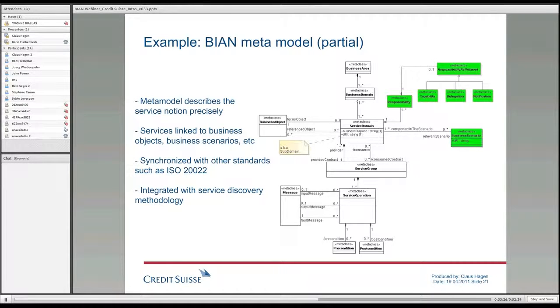This Metamodel is also actively synchronized with other important standardization bodies and their metamodels. The slide mentions ISO 20022, which is very relevant for the financial industry, but there are also links to other initiatives like TOGAF, like IFX, where there are also engagements between the BIAN organization and these organizations to come up with a clear description of how the different standards relate. Again, we see this as an important value, that the BIAN Metamodel is integrated in a larger context of different other standards and metamodels, which will again hopefully help us in also adopting these other standards which exist and are relevant for the financial industry.